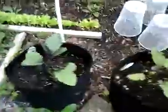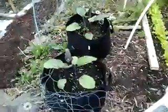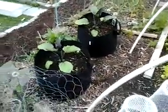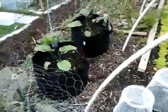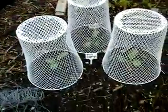We have eggplant in the grow bags. First time using grow bags. Pulled 2 snails off the sides of them last night. Beautiful shells, but sorry snails. Soapy water for you. And these are my cabbages.